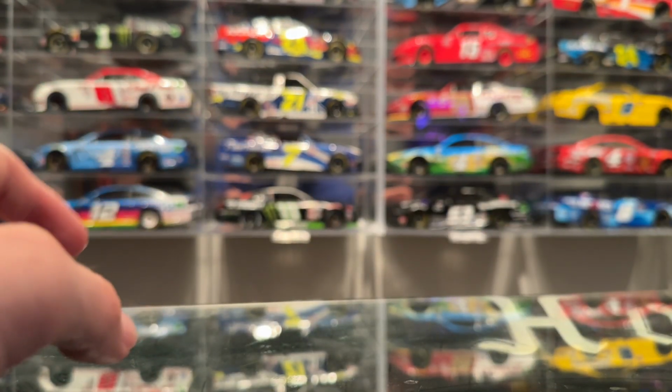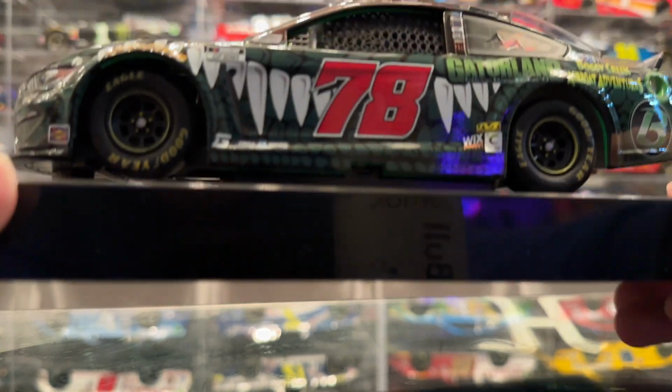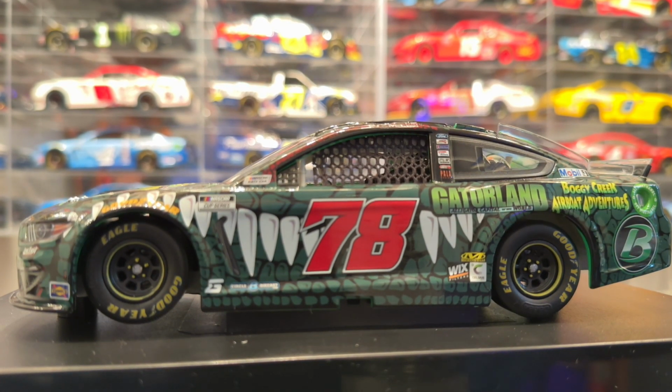And then he also picked this car up. This one is kind of an obscure piece, but I guess it's important to him because we were actually at this race, so it's just kind of cool to have the race cars from places you've been. So this was from Daytona, and he's a huge fan of the smaller teams. So it's BJ McLeod's 2021 Gatorland car. I don't really know what Gatorland is, but it was ran at Daytona, and here it is.